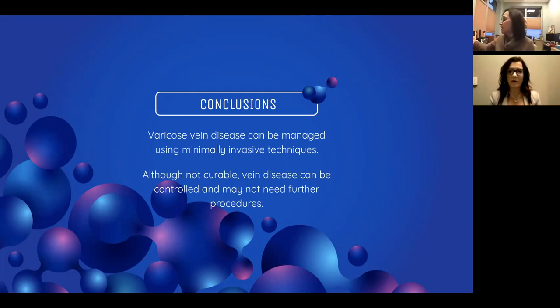And so we do keep up with what coverage is allowed. And Medicare, if somebody is symptomatic and we have demonstrated problems in the veins with ultrasound, then those procedures can be covered by Medicare. Okay. And I know you mentioned compression hose previously.